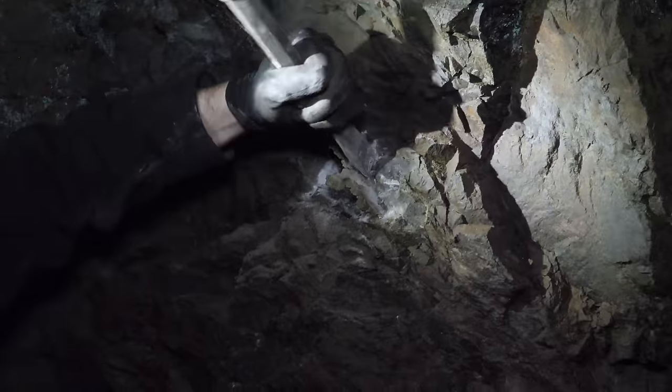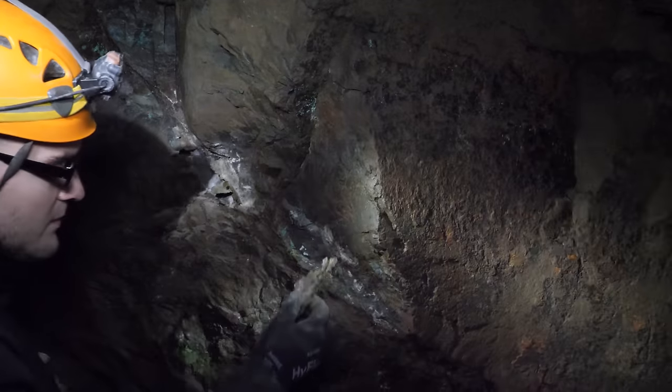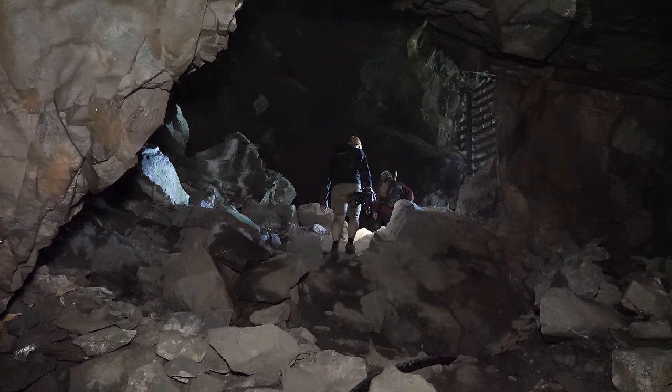You can get a decent chunk out of there by the time you're done. Found one. There you go, that's not a bad chunk. Now with a few pieces of copper I can work with, I can take them back and start cold working them.